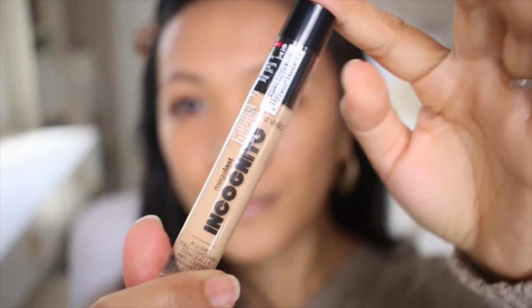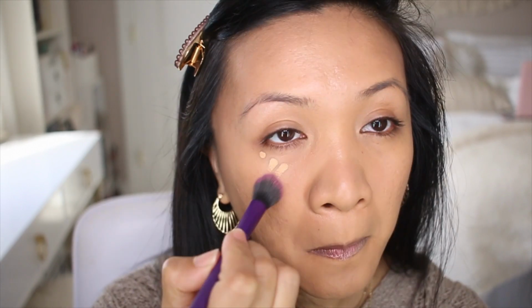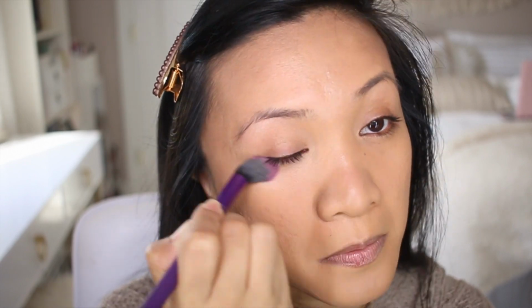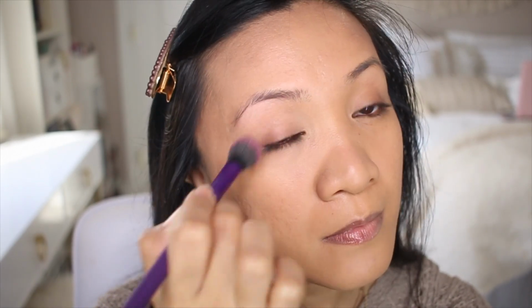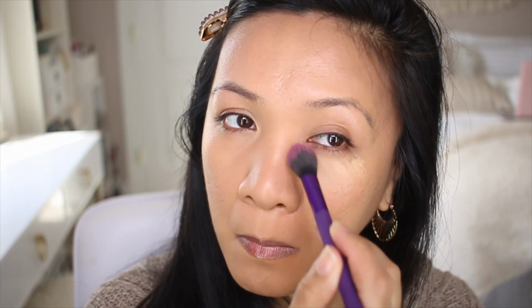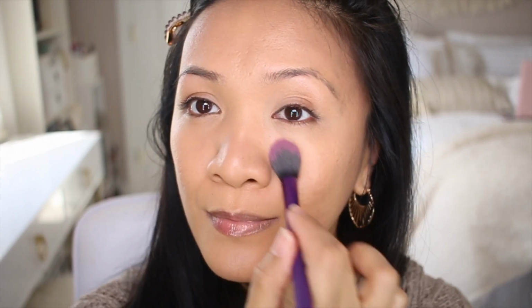For my concealer for this video, I'm using the Wet n Wild Incognito concealer. This was actually my first impression and I've already posted my review on this as well. I love this concealer. If you don't already own it, it's a very inexpensive concealer. It's only $3.99 and it's amazing. It has great coverage. I think the range is pretty good as well for this product, and the formula is really nice. It's not too hydrating and not too drying, so it's like a happy medium that I really enjoy.